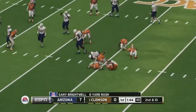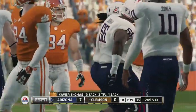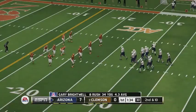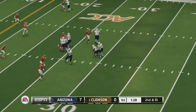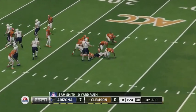They go with the runner. He's taken down behind the line. That makes it second and 10. And this play is number 8 on the drive. And they make the stop at the 23.